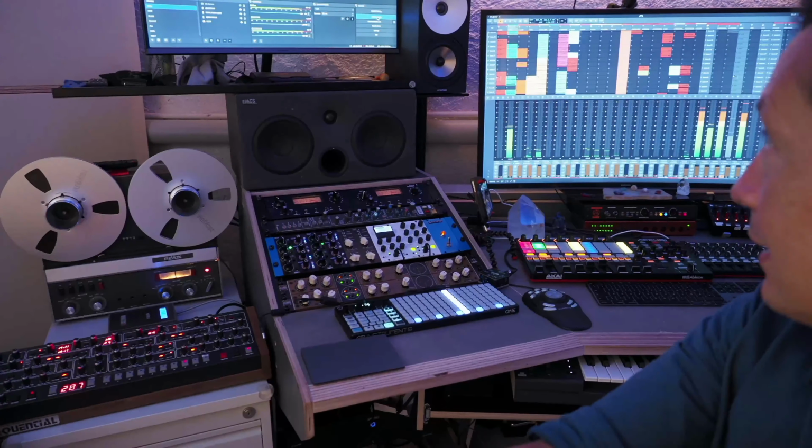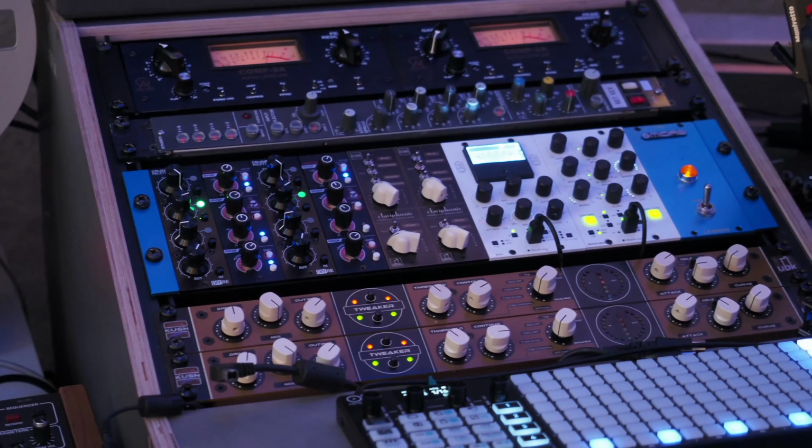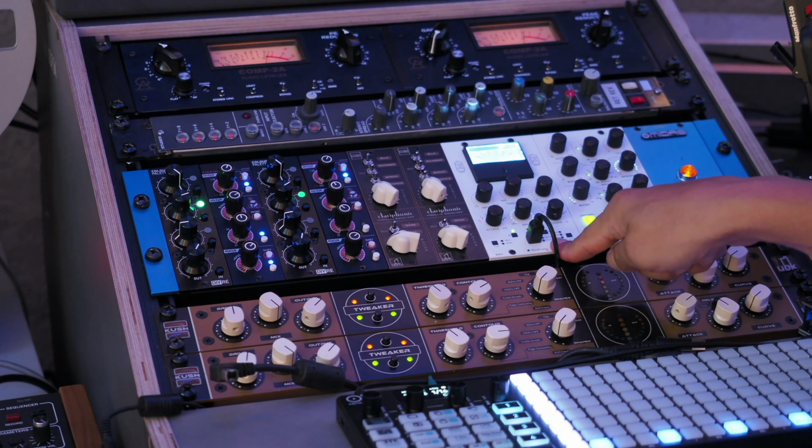So going back to the compressor called Rhea. It's a Vari-Mu, a very modern take on a Vari-Mu compressor.